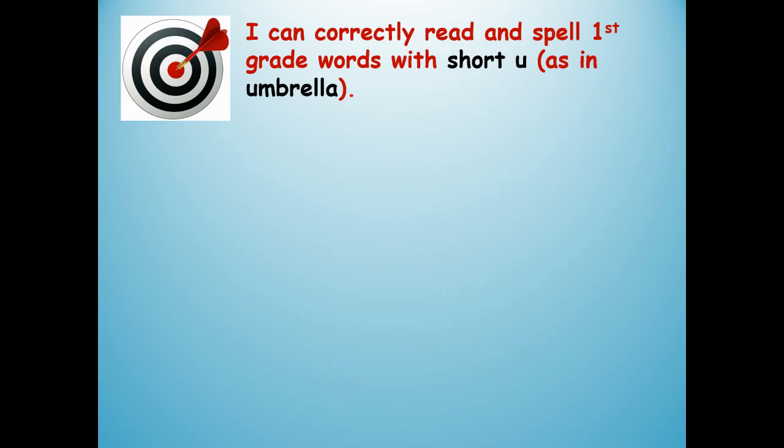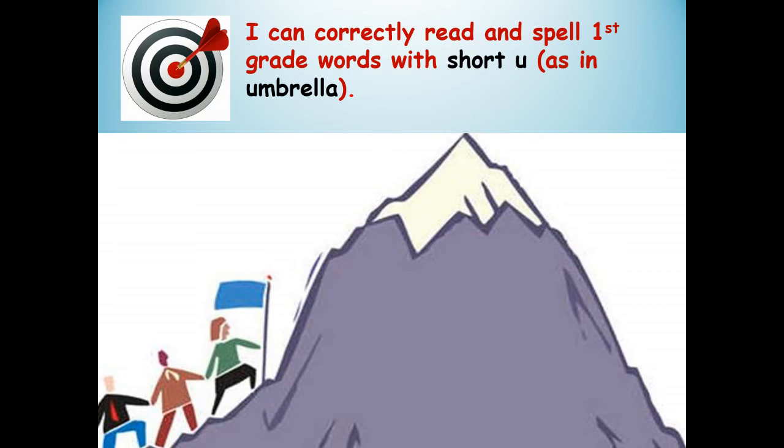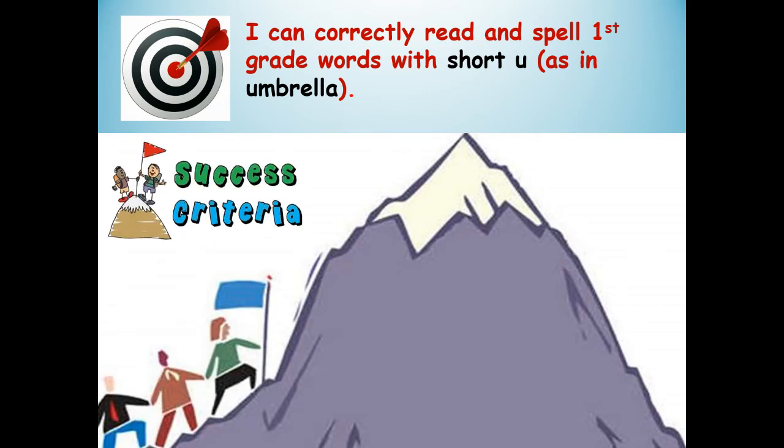So the learning target for this lesson is: I can correctly read and spell first grade words with short U as in umbrella. And this is the success criteria. How will you know you're successful at correctly reading and spelling first grade words with short U as in umbrella? Just like these people are taking steps to climb and reach the top of the mountain, we are going to take steps to reach our learning target. And here are our steps for success.